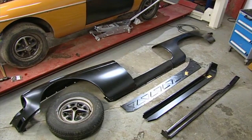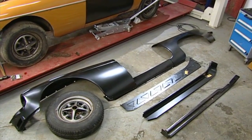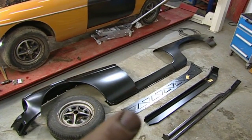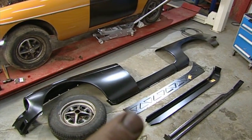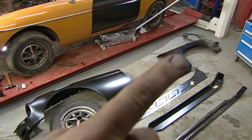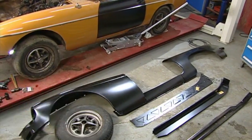These are all the body panels that will go on the near side of the car. We start out here with the castle rail. This is the inner step sill. This is the diaphragm, or the kind of middle sill. That's the outer sill there. Rear wing, front wing, and door.